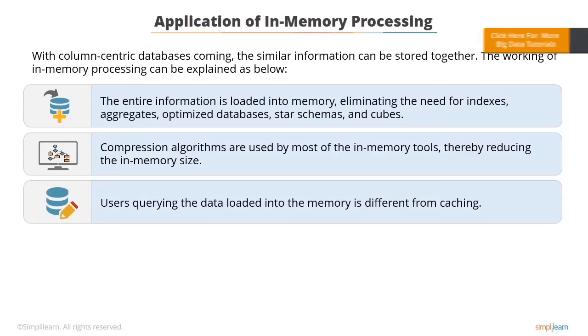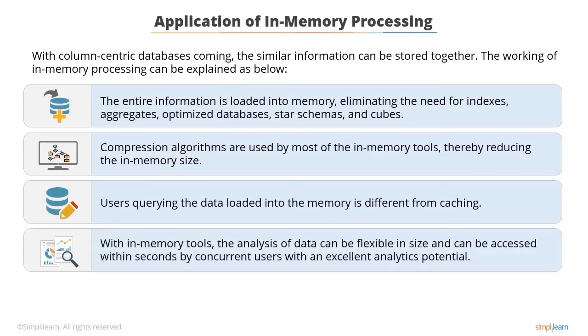Caching is a popular method for speeding up the performance of a query, where caches are subsets of a very particular organized data, which are already defined. With in-memory tools, data analysis can be flexible in size and can be accessed within seconds by concurrent users with an excellent analytics potential. This is possible as data lies completely in memory. In theoretical terms, this leads to data access improvement that is 10,000 to 1 million times fast when compared to a disk. In addition, it reduces the performance tuning needed by IT professionals and therefore provides faster data access for end users.